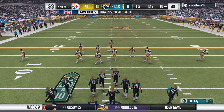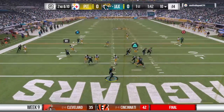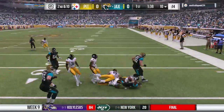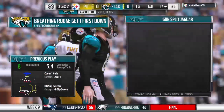And on the outside, they're playing press coverage. Bryant spread out to the right. Back to throw now on 2nd and 10. This is a screen to Abdullah. And they'll bring him down here right around the 17-yard line. It'll be a pickup of 8 on the screen, and it sets up a 3rd down.